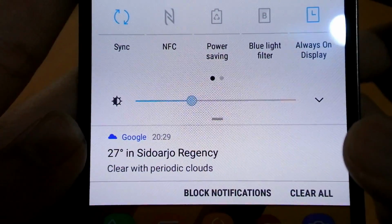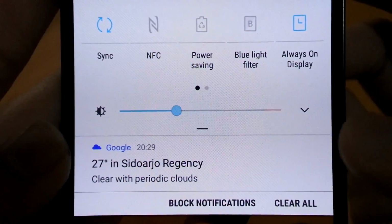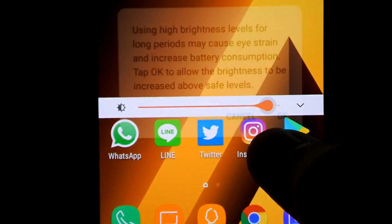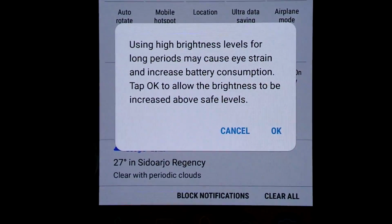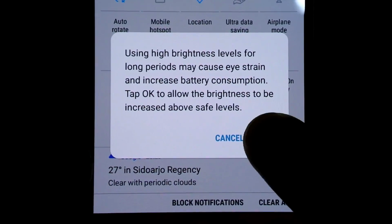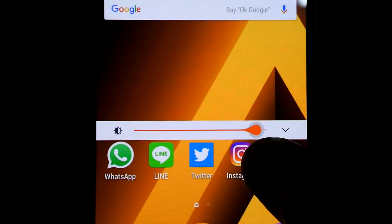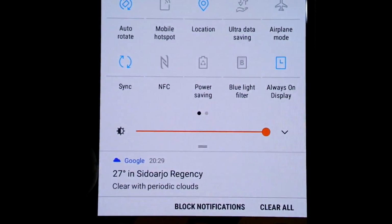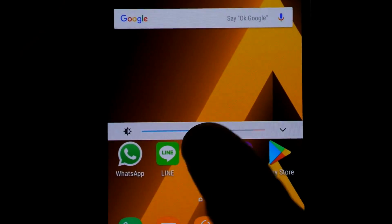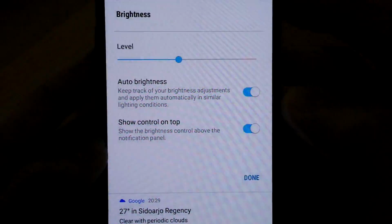Now the brightness slider is a little bit different. As you can see right here, there is a slight orange bar, so if you push it up right here, there is going to be a prompt that using high brightness levels for long periods may cause eye strain. So tap OK and you can expand it a little bit further so it goes really bright if you're seeing it in person. So yeah, I recommend to just stick with the auto brightness right here.